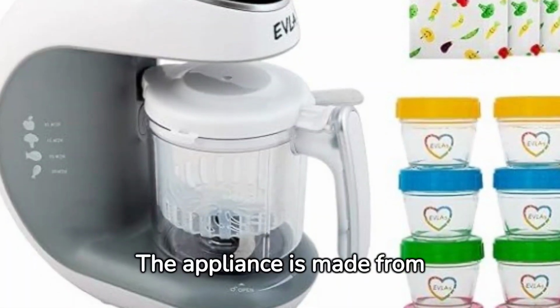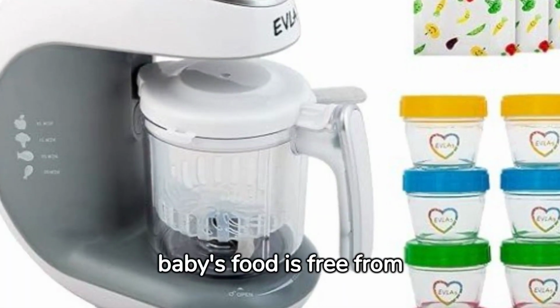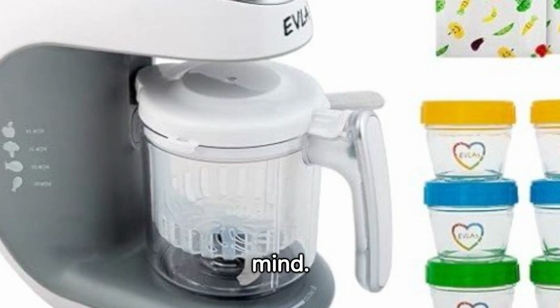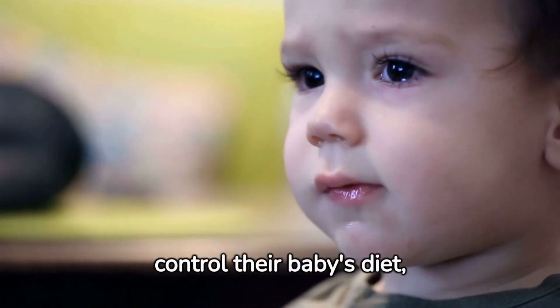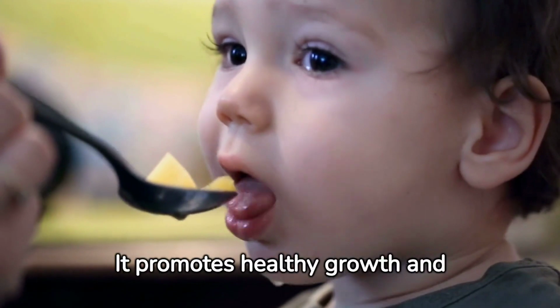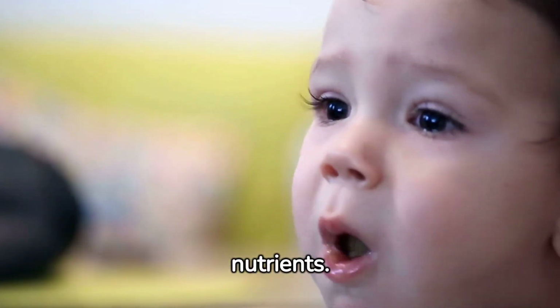The appliance is made from high-quality, BPA-free materials, ensuring that the baby's food is free from harmful chemicals. It also has built-in safety features for added peace of mind. The Evla's Baby Food Maker enables parents to control their baby's diet, offering a wide range of homemade, organic, and preservative-free meals. It promotes healthy growth and development by providing essential nutrients.